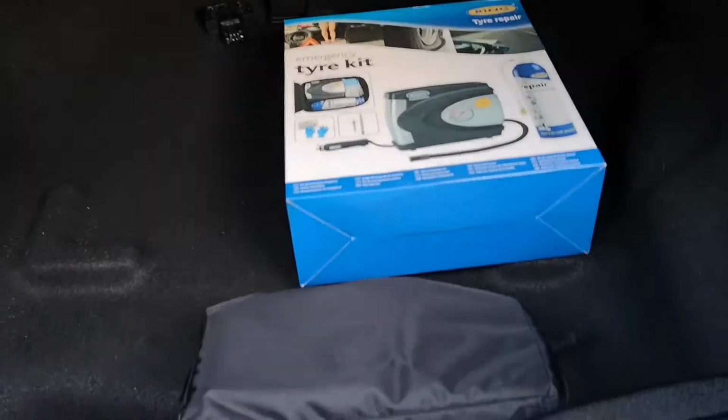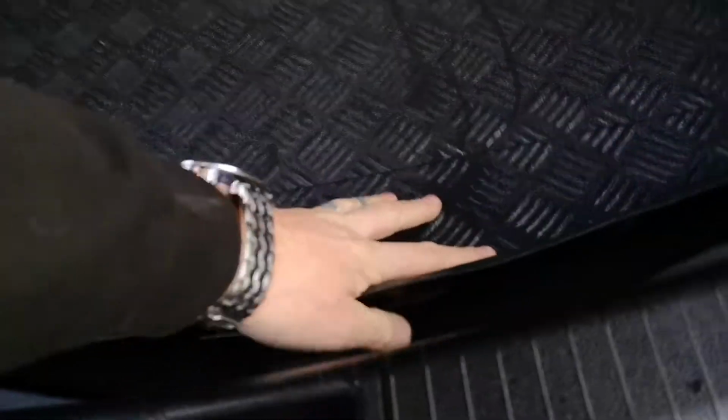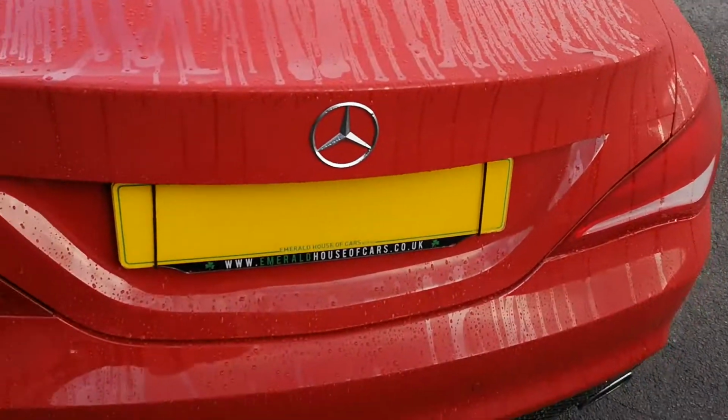Now if we lift that up you can just see now you've got your tyre kit, you've also got your first aid kit and other little bits as well. And to shut the boot it's not electrically operated, so you just push it down.